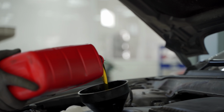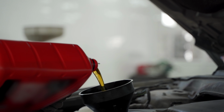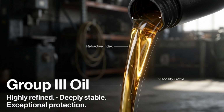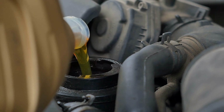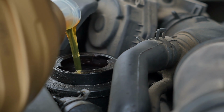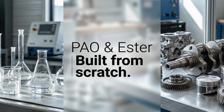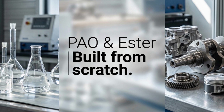That does not mean Group 3 oil is bad. In fact, it is very good. Far cleaner and more stable than ordinary mineral oil, and more than capable of protecting a modern engine over oil change intervals much longer than in the old days. It simply is not built from nothing the way PAO or ester is.